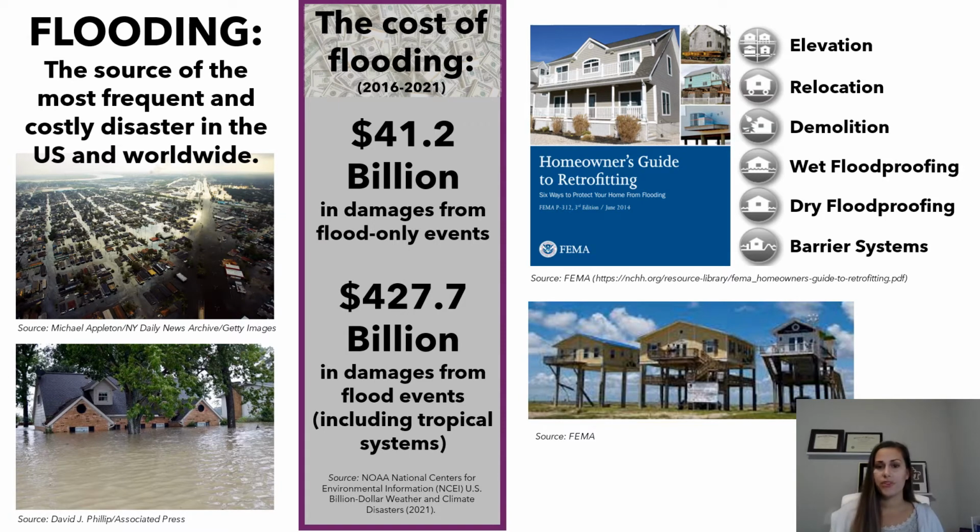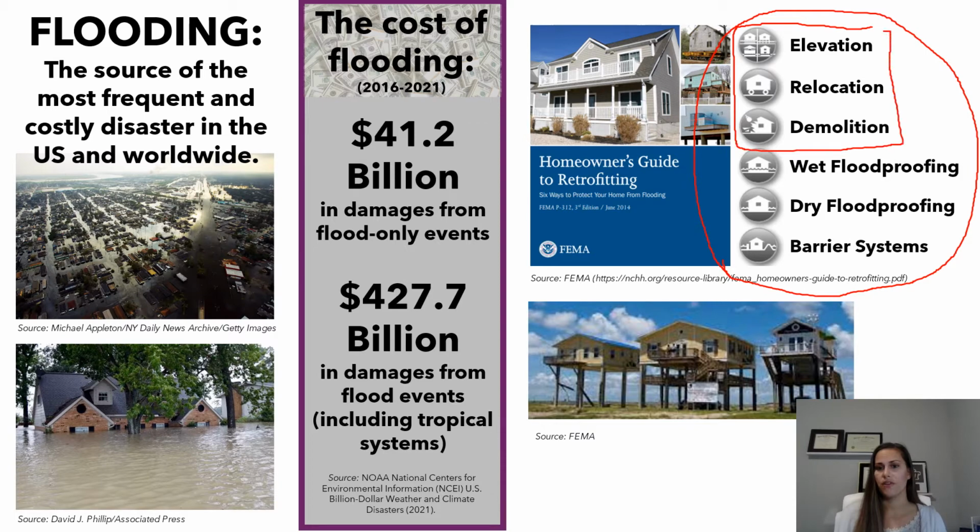FEMA is responsible for the means and methods for flood mitigation and retrofitting structures. Right now, FEMA only recognizes these items as acceptable mitigation strategies for reducing flood risk. And they can only be implemented in a residential structure prior to a flood event. After a flood event, if a structure has been substantially damaged, we can only implement elevation, relocation, and demolition. Floodproofing and barrier systems are reserved for commercial structures after they've been substantially damaged.